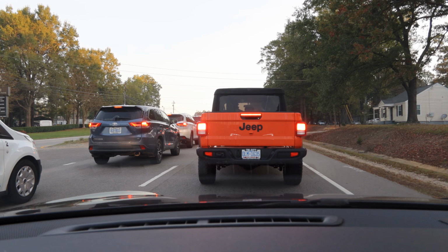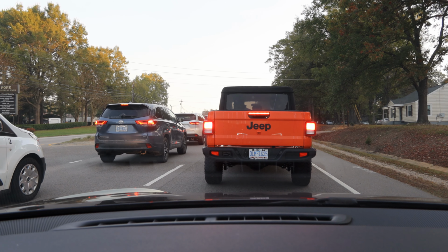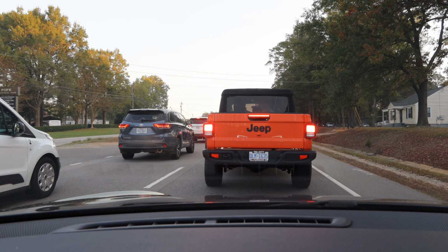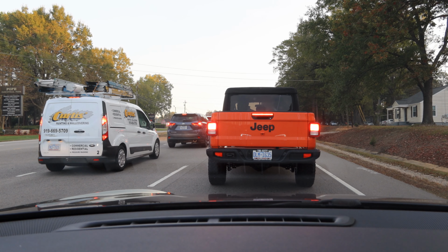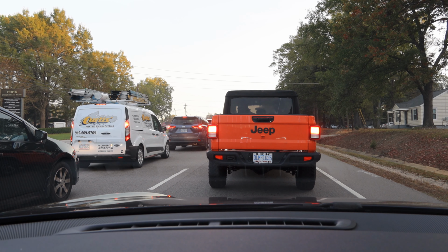So Johnny's pretty fascinated. This is the second Jeep Gladiator we've seen this morning. The other one was black. So what about these taillights, Johnny? See how they stick out to the side a little bit? They are like 2 inches out on both sides, not flush with the side. That connects the sensors for the blind spot detection system.